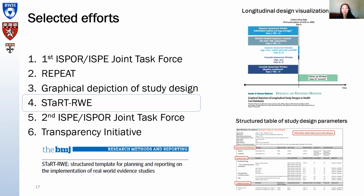So building off all of this prior and parallel work, we worked with the FDA in a public-private collaboration to develop a structured study planning and implementation template called START RWE. And clearly there are already existing guidance documents and checklists that apply to these types of studies. But what was new with START RWE was the level of technical detail to help support study planning, implementation, and reporting.